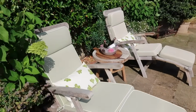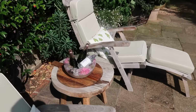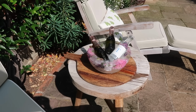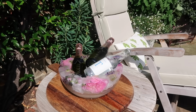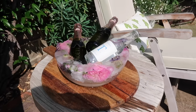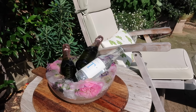So luckily today, with the temperatures being that little bit cooler, the floral ice bowl is lasting a little bit longer than when I first made it. We've got our guests arriving very soon, so I thought I would have this ready to go. Even though some of the roses in the garden are starting to go over, this is a nice way of preserving them. This is actually the second time I've used this exact ice bowl. I just topped the water up and refroze it. So yeah, really pleased with this.